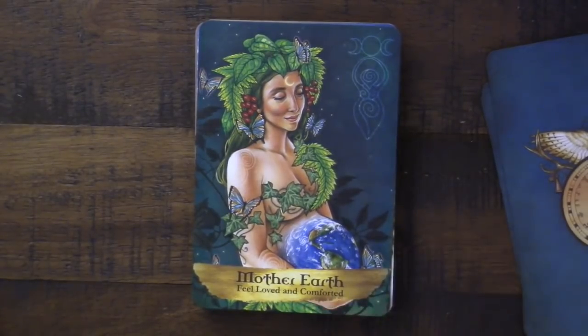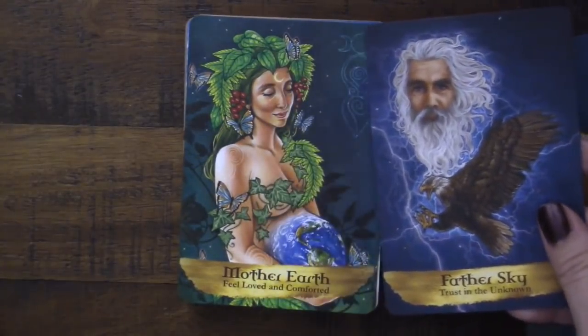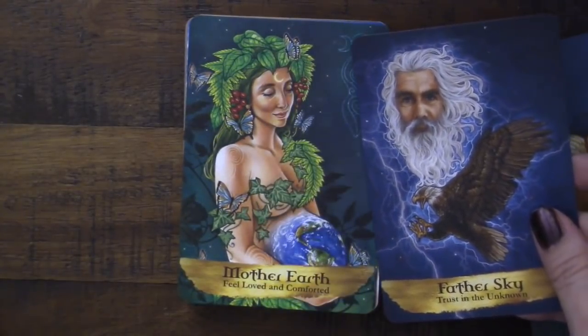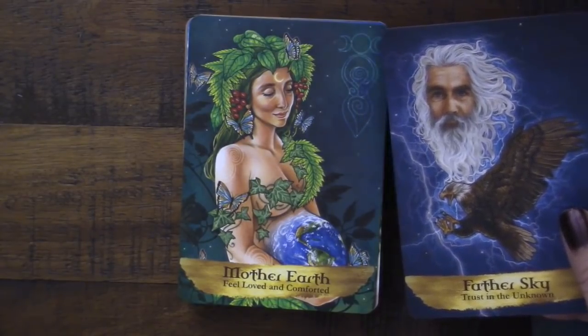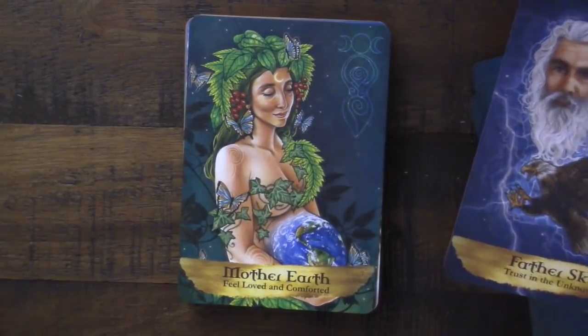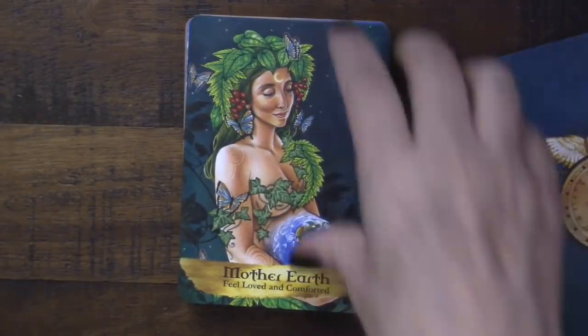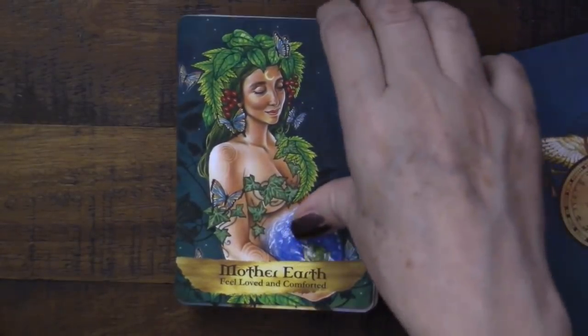So then we have the counterpart. They aren't together because it's alphabetical, but here we have the counterpart to the Father Sky and the Mother Earth. Of course, she's pregnant, sort of with the world as her belly here. We do have that feminine goddess figure there as well.